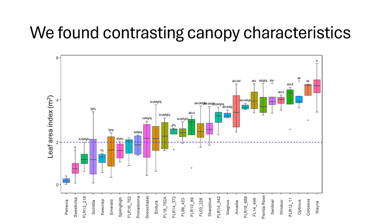When we looked at the canopy characteristics, we found that there were two important things that are closely related but not the same. One of them is the leafiness, which we measure here as the leaf area index. As before, we found lots of diversity. There are plants that make just lots and lots of leaves, like Optimus, Colossus, and Wayne. But there are also plants that make canopies that are much more meager, much smaller, such as Patricia, Sweet Crisp, and Scintilla.